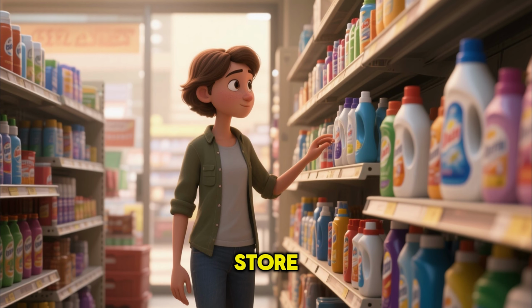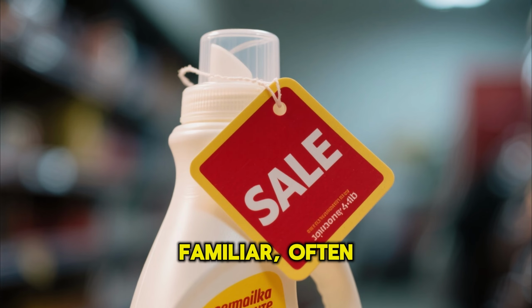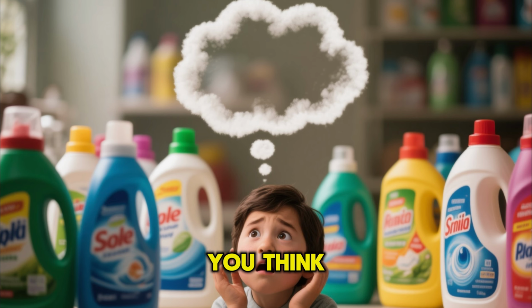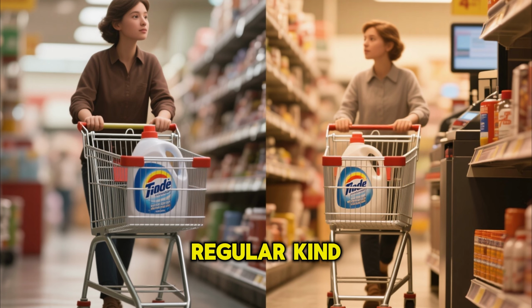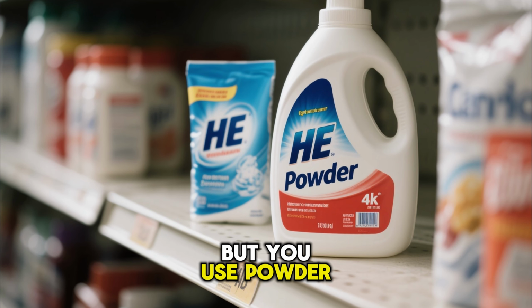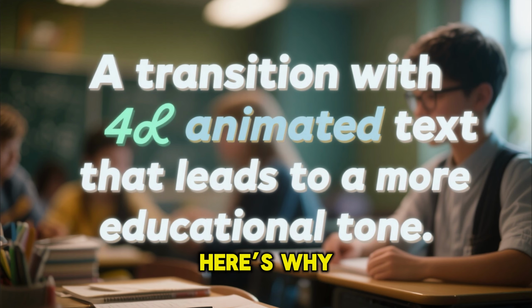You go to the store. You see 2 types of detergent. Regular: cheap, familiar, often on sale. High efficiency, usually labeled HE: often more expensive, you think. It's all soap. How different can it be? So you buy the regular kind because it's what you've always used, or maybe you stick with powder because you remember it from years ago. Both are major mistakes. Here's why.